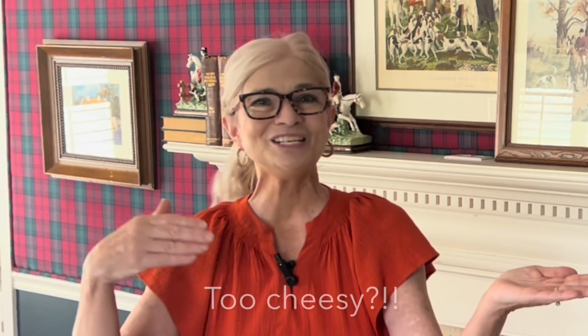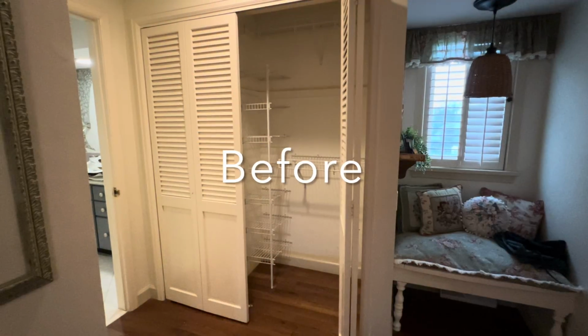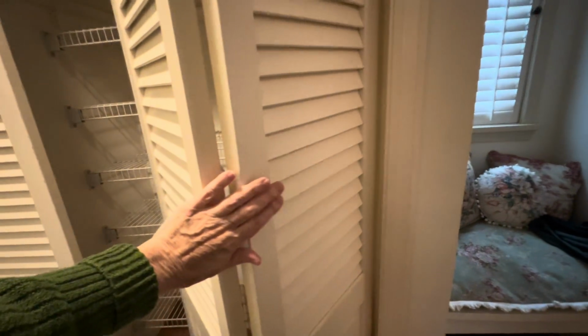We took our outdated, unattractive bathroom and turned it into a beautiful, functional space full of vintage charm and, of course, lots of thrift store finds. I can't wait for you to see how we turned our ugly duckling into a beautiful swan. So let's get started. Let's take a look at the worst room in my home, the master bath.